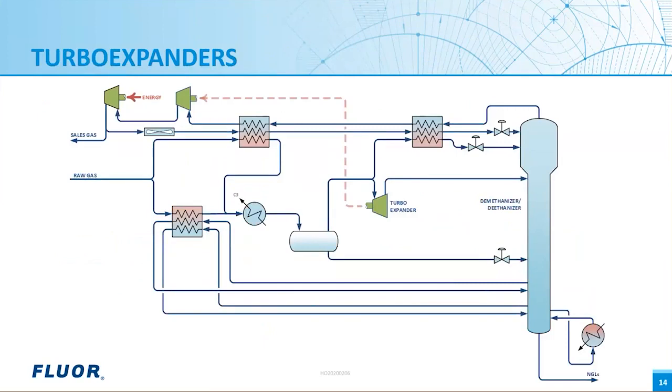On to turbo expanders. Turbo expanders were first developed to use in the air separation industry and then later applied to hydrocarbon processing. As noted in the beginning of the presentation, Fluor installed the very first NGL recovery turbo expander. So the turbo expander replaces the Joule-Thomson valve.